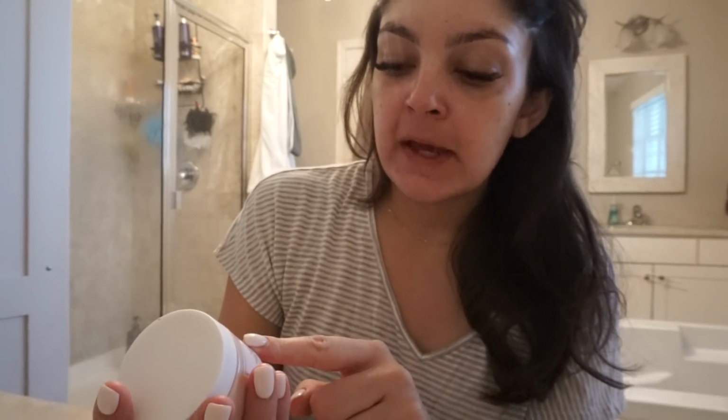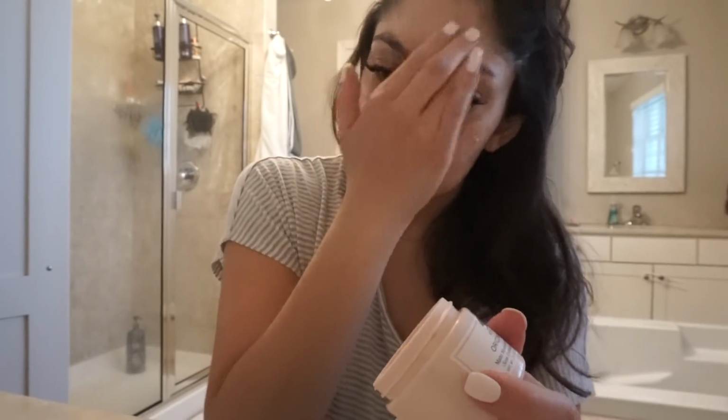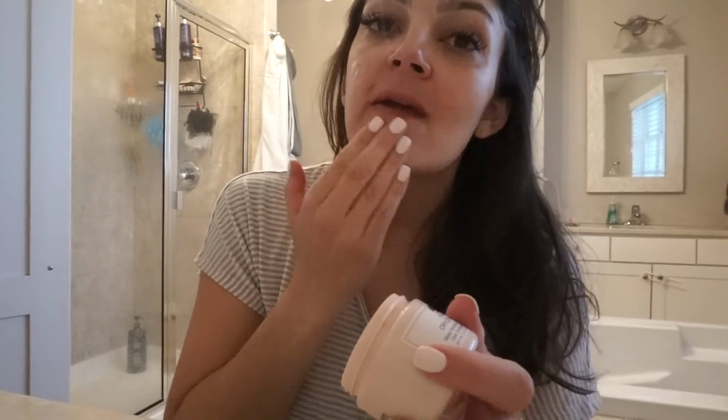And this one is by Origins. It's their matte moisturizer with willow herb. I'm actually almost out of this one. I love how this one smells, and I love that it leaves behind a matte finish on the skin. It also just feels really good.